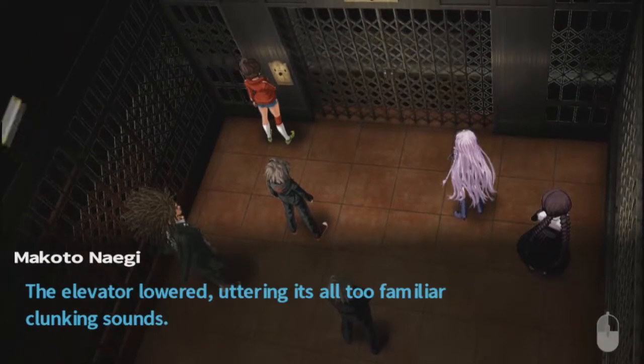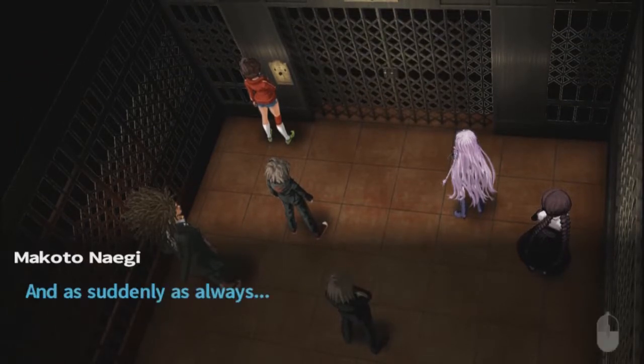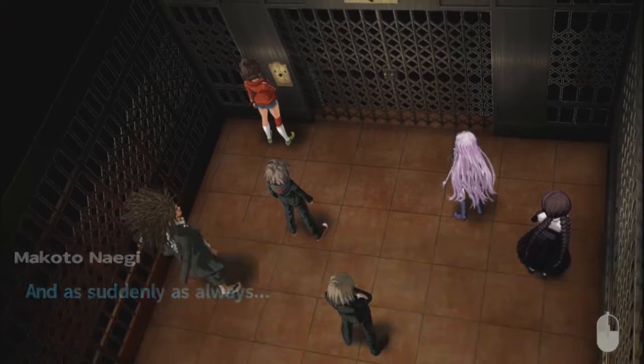The elevator lowered, uttering its all too familiar clunking sounds. It fell lower and lower, and as suddenly as always, the ride was over. The doors opened once again.